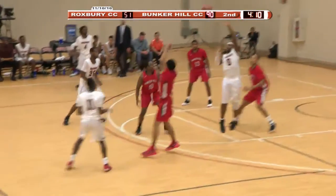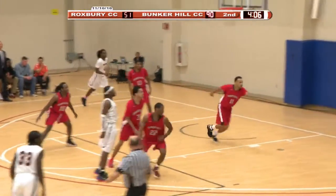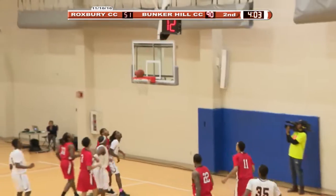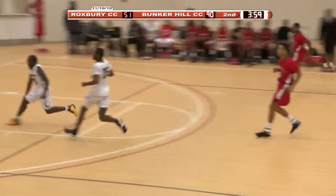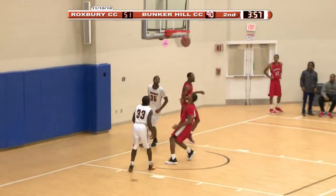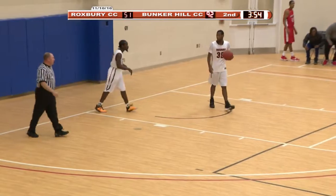Well, as you said, Bunker Hill can certainly go to the rim and score inside. If they can shoot like this consistently throughout the season, they're going to be a real tough team to beat. Tough team because they go so deep. It's again Wilson out on the break. Wilson loves running the floor.